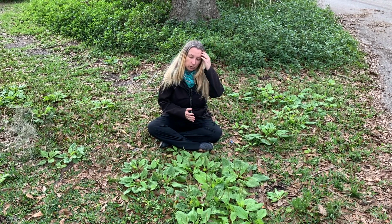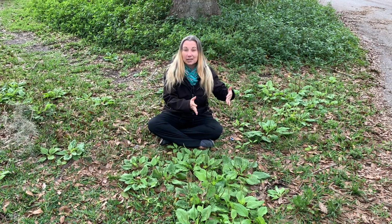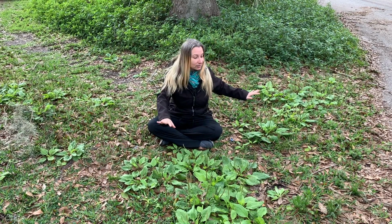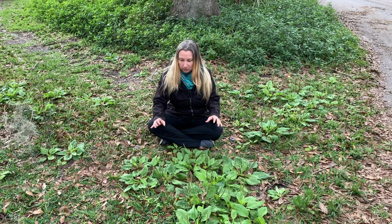There's also evidence that it was brought over by Europeans to North America, and that's how it gets one of its names, either European foot or white man's foot or white man's footsteps, because it is said that everywhere the Europeans came across the continent, they left this plant behind. And you can kind of see in this beautiful patch all around me how it grows. It really just drops its seeds and pops up everywhere.